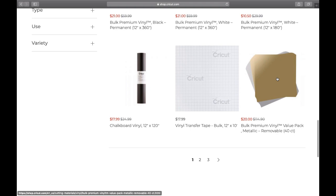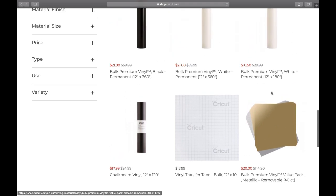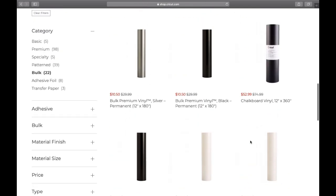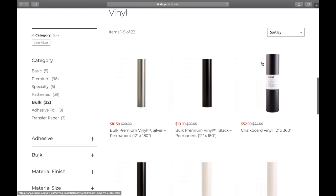This is originally $114.90. It's $20 for a 40 count of the metallics removable vinyl. So just look at these deals, and then like I said, they're included. You can get 40% off that, plus 10%, plus another 10%. So 60% total off of this $20 once you hit that $100, if that makes sense. I hope I'm making sense on all of this. But there's just so many. Look at the chalkboard vinyl. It was originally $74, it's $52, minus the 60%. Just an awesome deal.